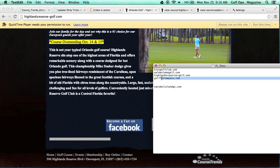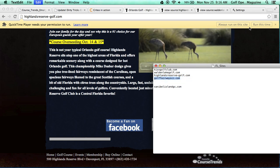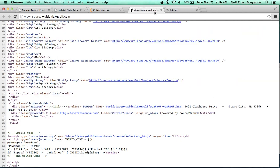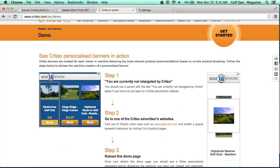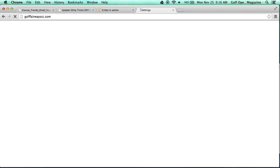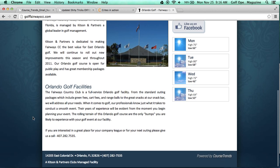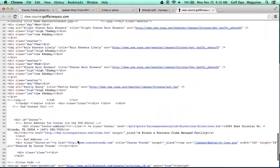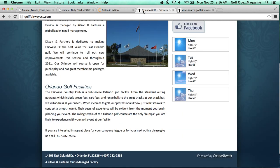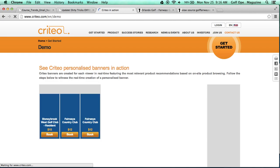Let's try another one. Let's go to this one right here, golffairwayscc.com. And let's refresh this so we should not be targeted again. Okay, and let's go to golffairwayscc.com, powered by CourseTrends. There's the code right here, referencing the Golf 18 network. We're going to refresh that.